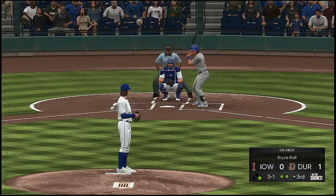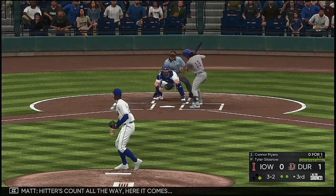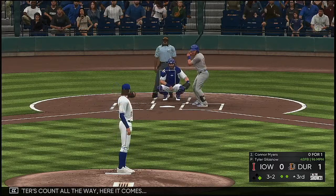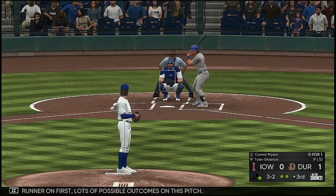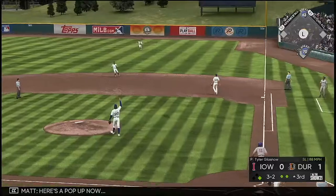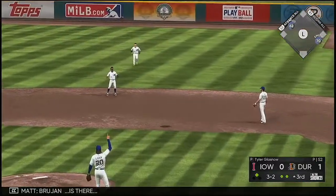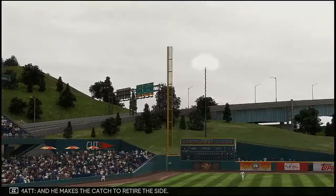3-1 to him now. Hitter's count all the way. Here it comes. 3-2, two out, runner on first. Lots of possible outcomes on this pitch. Now the payoff pitch home. Here's a pop-up now. Bruján is there, and he makes the catch to retire the side.